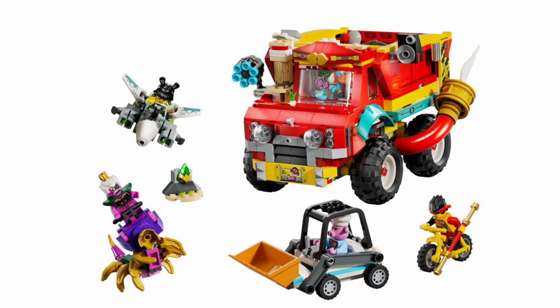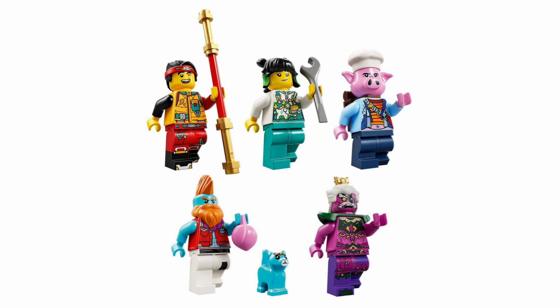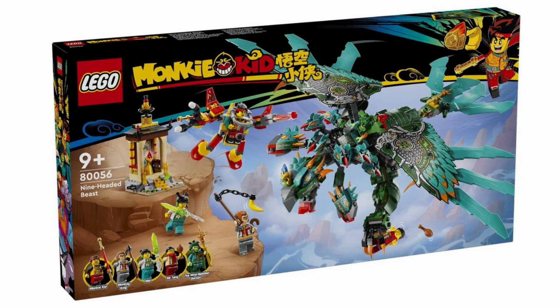I'm not a Monkey Kid fan, so I don't really know many of the characters. I only know the Monkey King and the Monkey Kid as well, so I can't really tell you much about the characters, but as just a generic Lego fan, I think that this set looks pretty good. And here are the minifigures. I gotta say, the minifigures for the new Monkey Kid sets are pretty incredible. There are some really nice looking minifigures that are included there.